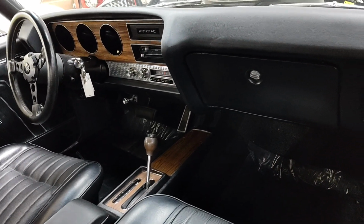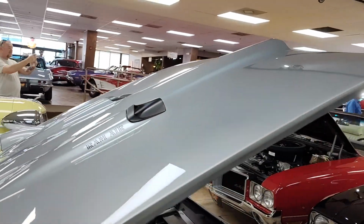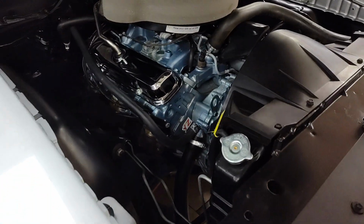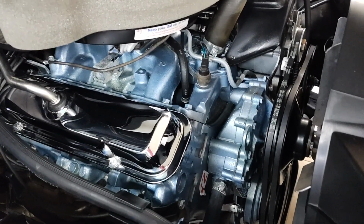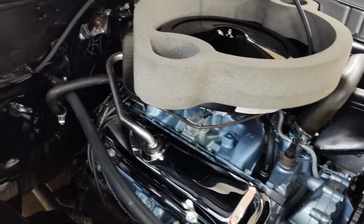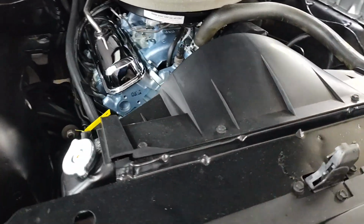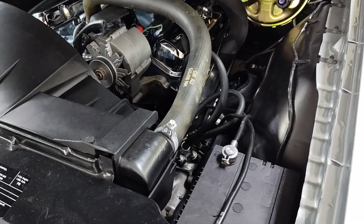Automatic. It's cool. Can't have everything, can you? But look at it. It's a Ram Air car. Beautifully done. Yes, look at the detail on that engine. Very nice stock restoration. Correct hoses, battery.